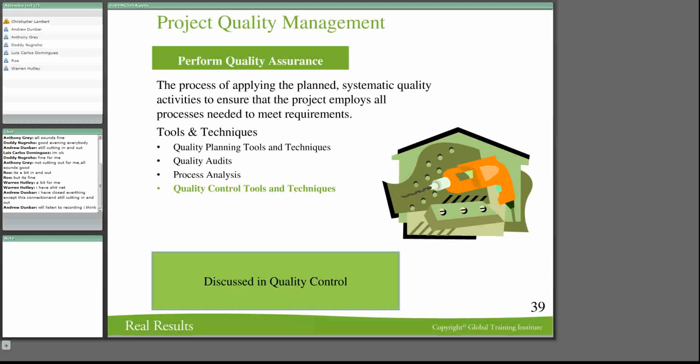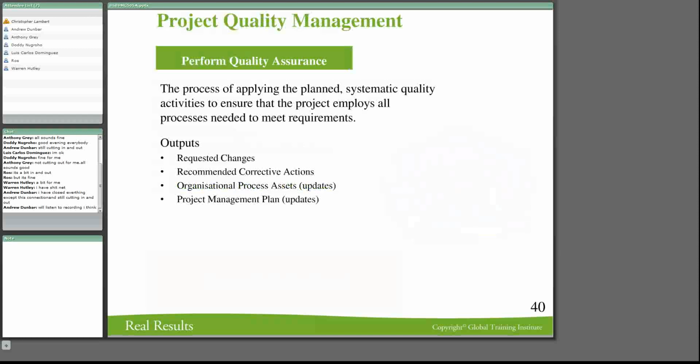So let's have a look at our final one this evening. All right, and that is, what are the outputs for your quality assurance? That will be your requested changes. Your recommended corrective actions. Your organizational process assets are going to be updated, and your project management plan is going to be updated.